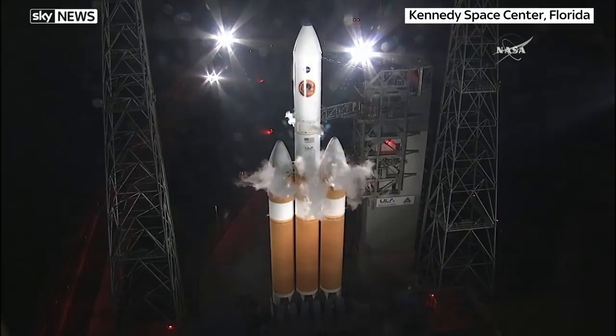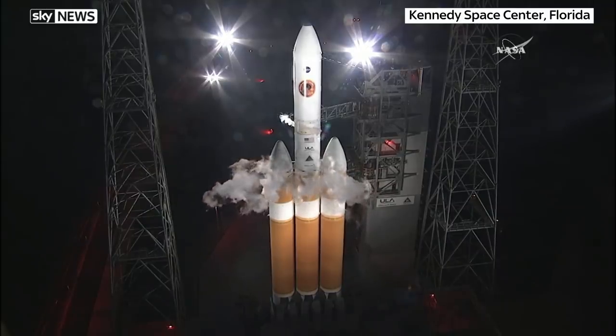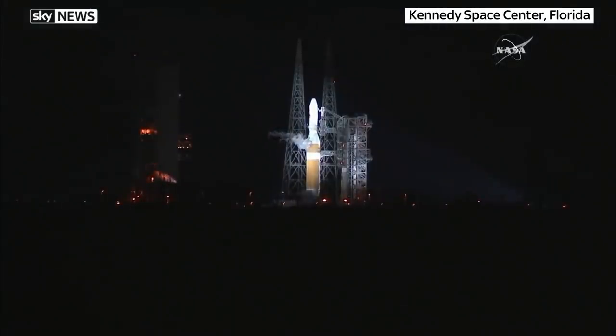We've got about 12 and a half minutes left in this built-in hold. Teams have been working to get cryogenic tanking completed. Those operations are finishing up, with topping and maintaining continuing. Things are progressing towards that 3:31 a.m. liftoff, as I mentioned before.